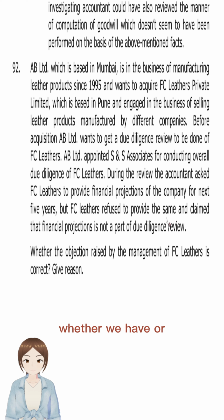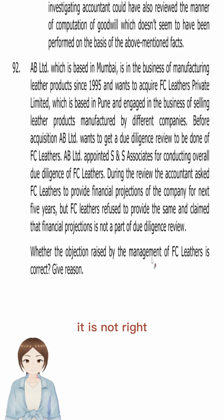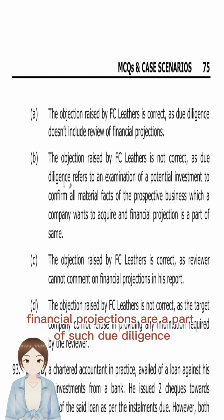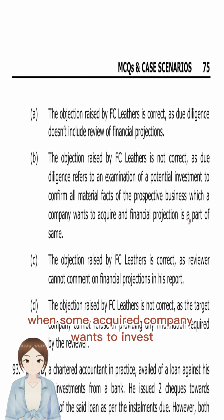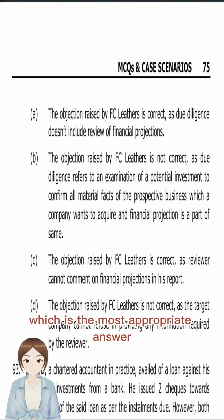They asked us whether such objection was right or wrong. It is not right, it's not correct. Financial projections are a part of such due diligence of a prospective business when an acquirer company wants to invest in that target company. So option B is the most appropriate answer.